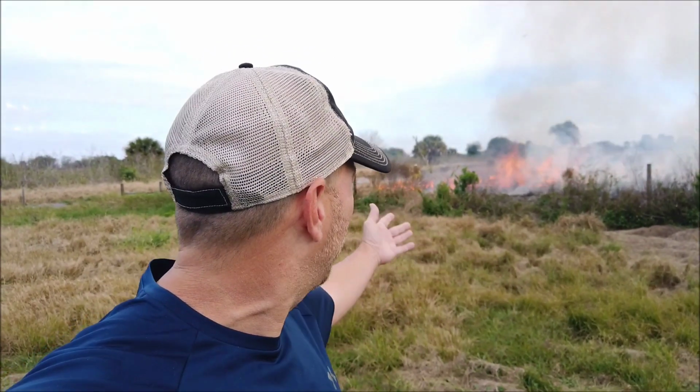Today we are right here at our new campsite. We moved from the old spot where there was a car on fire. At the next campsite, we woke up this morning and they're doing a prescribed burn. Check it out, guys. They're cutting a fire line right here to protect the campground, I guess.